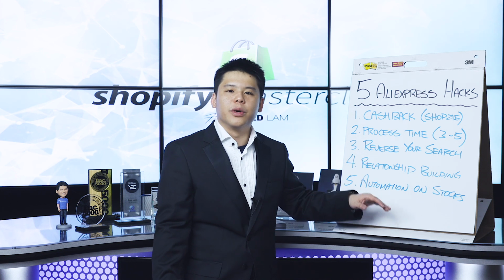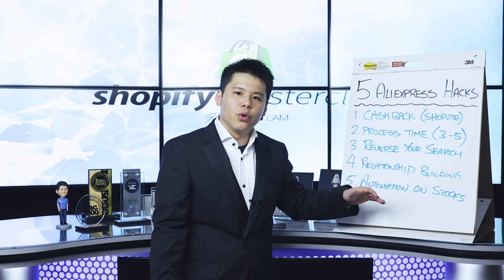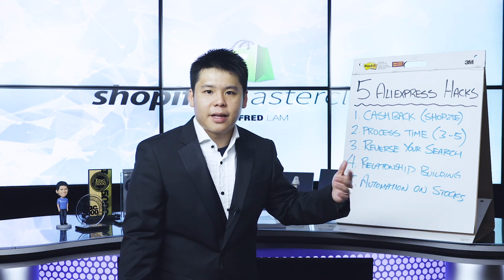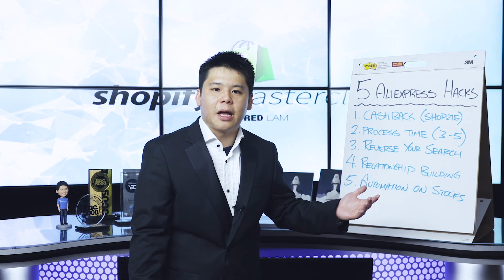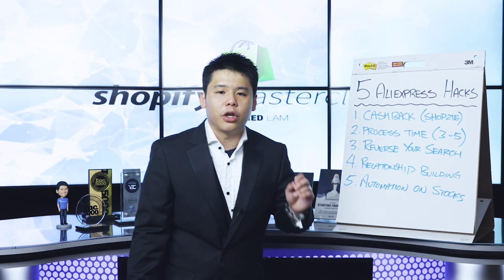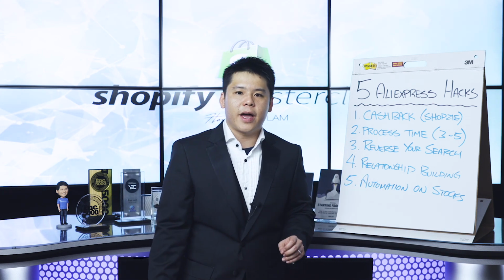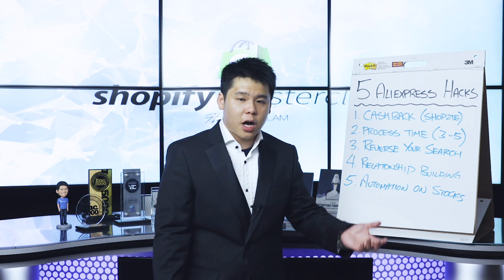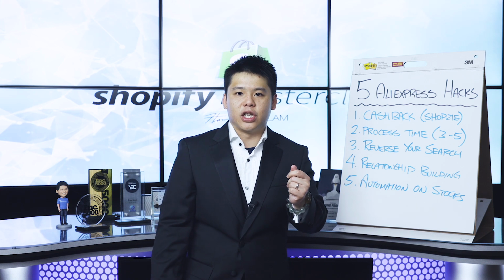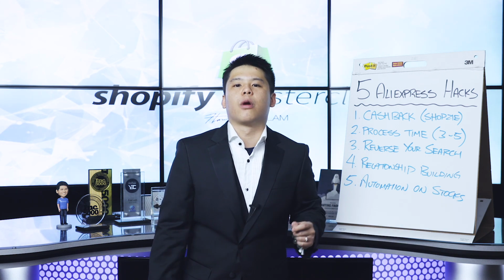Pricing also screwed a lot of people, because if all of a sudden your vendor increases their pricing, that means that the margin you're going to be making may be gone. So automation on stock is absolutely critical. You gotta make sure that you have apps and software in place to let you know what is out of stock and what the pricing changes are, so that you can make instant decisions and instant changes to your business.